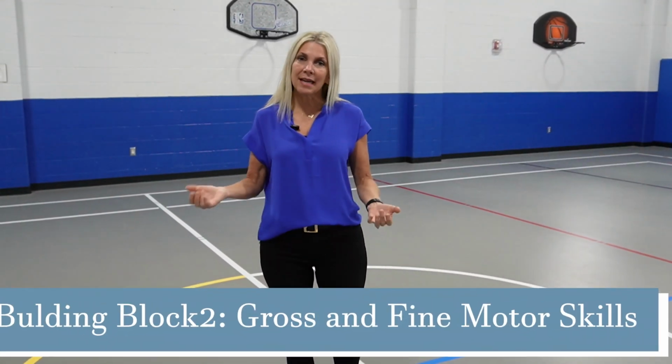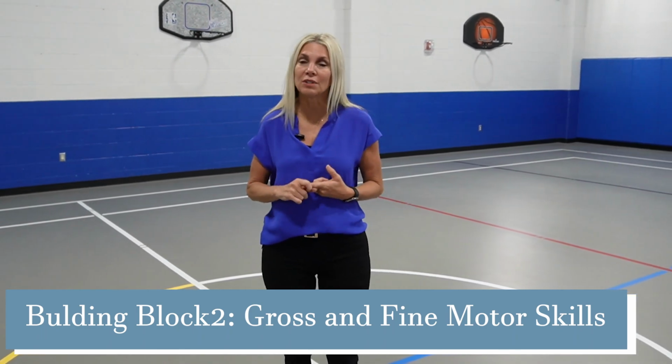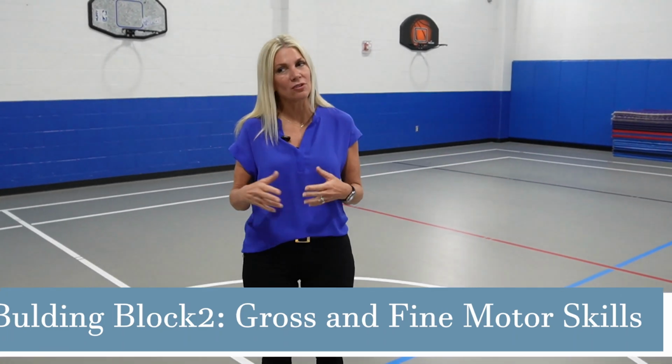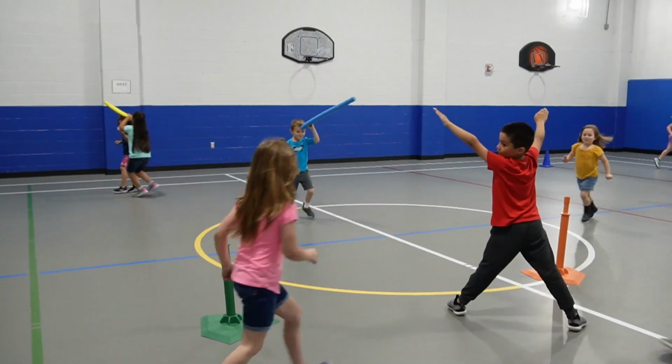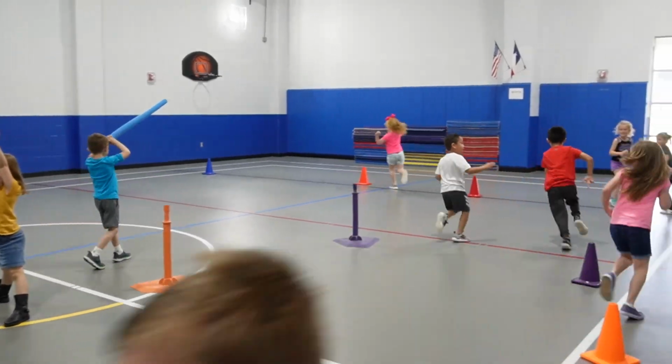So there's also a second building block to being prepared for kindergarten, and that building block is gross and fine motor skills. So we're here in the gym, and every day, or during the week, your student will be able to come to the gym, and we'll work on gross motor skills, and that's using your whole body. That's the big movements.